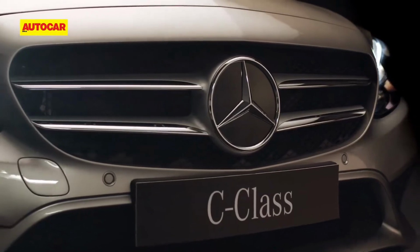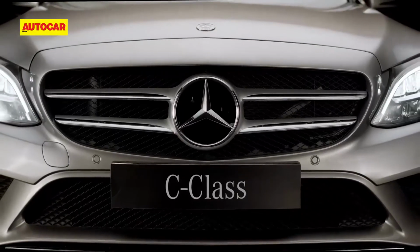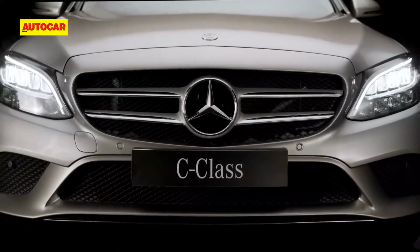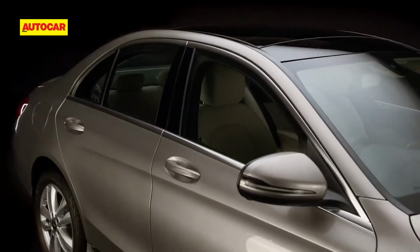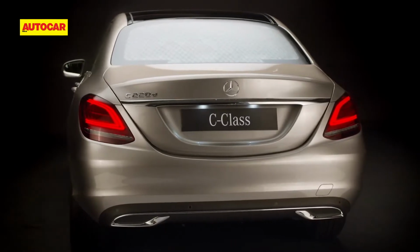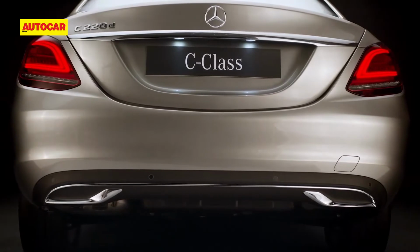The prominent three-pointed star logo commands attention, and it gets the signature twin louver grille design similar to the bigger E-Class. What's more, you have LED headlamps, 17-inch alloys, chrome window surrounds, and at the rear, this chrome treatment on the bumper replicates twin exhaust pipes, and the diffuser-like look goes well with its sporty character.